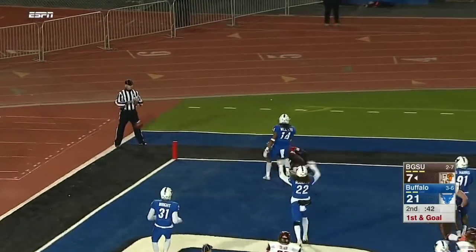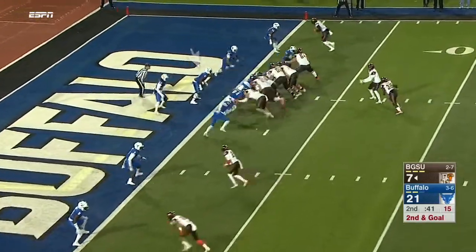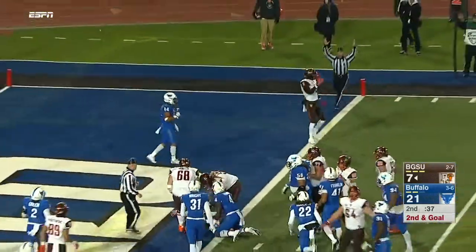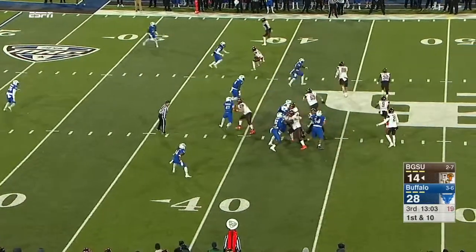Instead, it's a little flip out on the fade, and it's knocked away by Brand. In this area, what they call the tight red zone, Claire this time will heed the call and stay the course. Try to erase that last play from his memory.